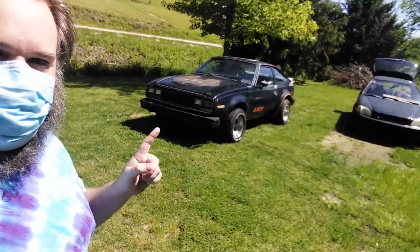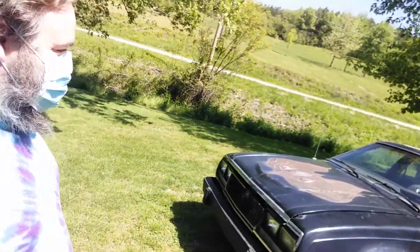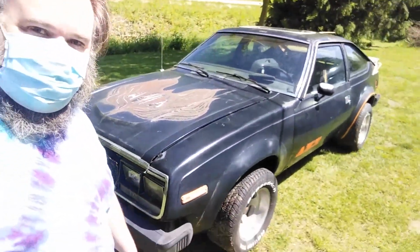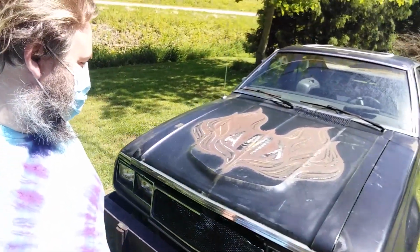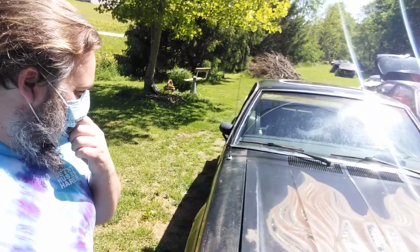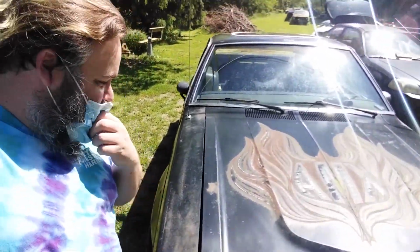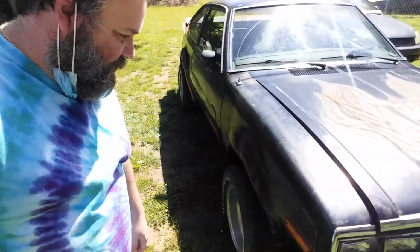No, it is not that Honda. It is, however, that. That is an AMC AMX. Pretty unique car. It's really hot. There's nobody else out here with me, so I can take my mask off.